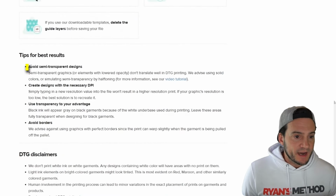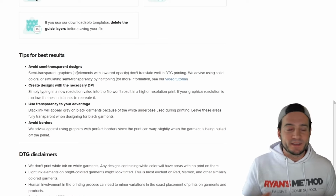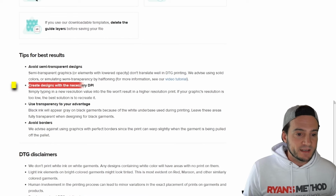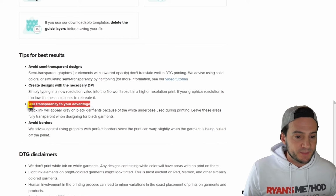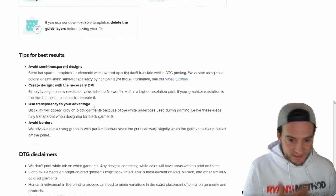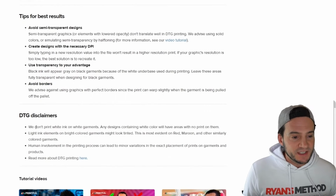There's additional tips down below. Avoid semi-transparent designs, so don't go in Photoshop and set transparency to 50%, stuff like that. It's not going to have a good outcome when it prints. Create designs with the necessary DPI. Use transparency to your advantage. So essentially it's like saying, hey, remove the background and just leave the text. Avoid borders as well.